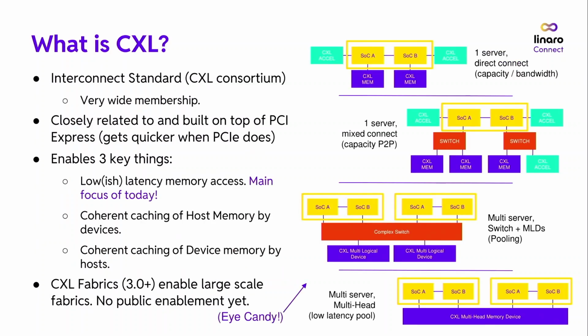So, first of all, what is CXL? It's an interconnect standard under the CXL consortium, which has very wide membership. Pretty much everyone in the ARM ecosystem is a member at some level or other. Pretty much every other architecture, every significant device manufacturer, and every significant host manufacturer is there. It's very active, things move quickly. It's closely related to and built on top of PCI Express, which means whenever PCI Express gets quicker, CXL gets quicker. So that'll be happening later this year from a standards point of view.